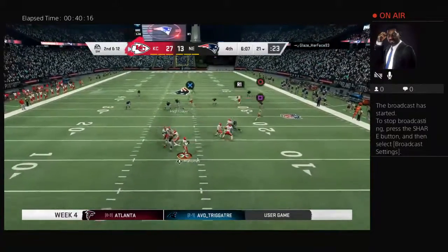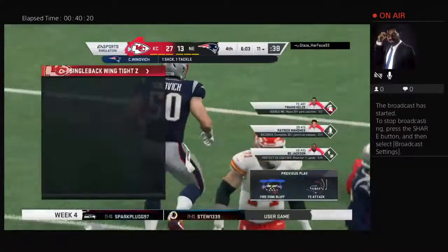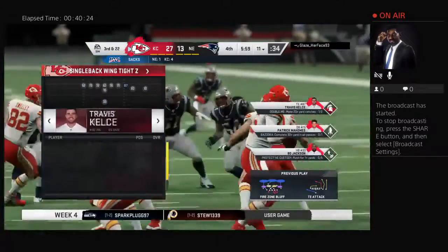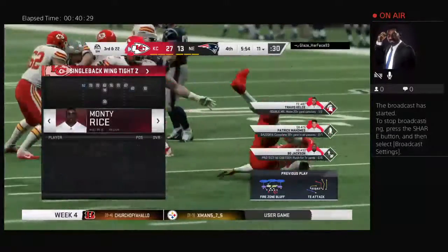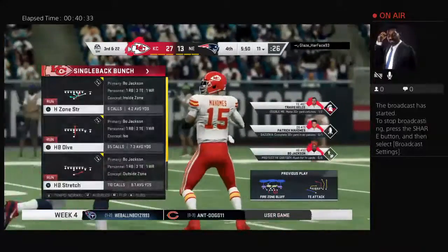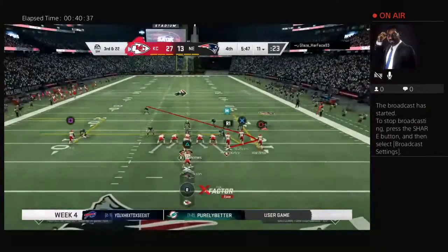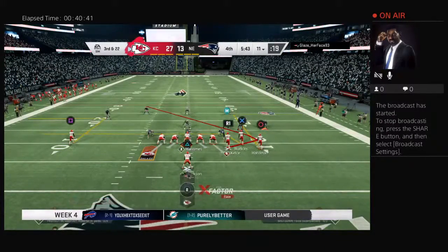On 2nd and 12, Mahomes nowhere to escape, and he goes down. Well, it was 2nd long, now it's 3rd and even longer. They're going in the wrong direction here. Because they're moving exactly the way they want to, but you're exactly right. Definitely going in the wrong direction for the offensive guys. After the sack, things get a little tougher here. 3rd and long for Mahomes and the Chiefs.